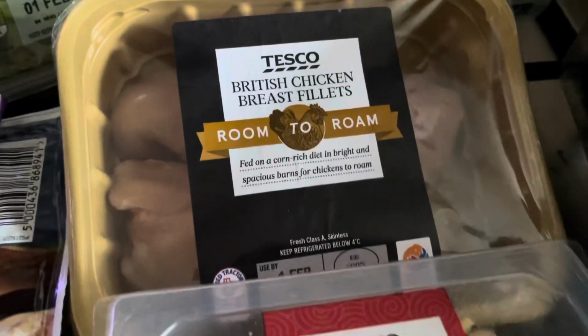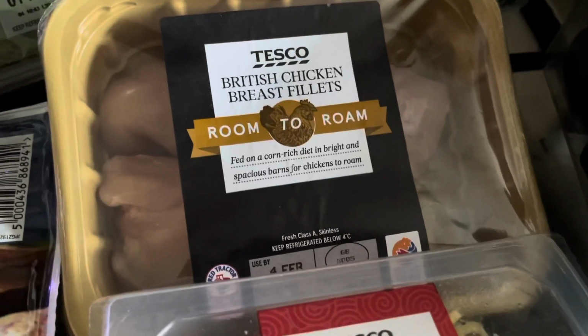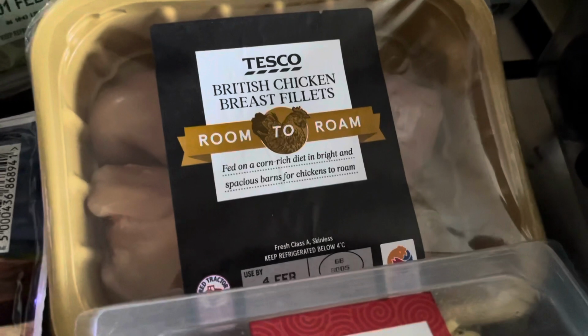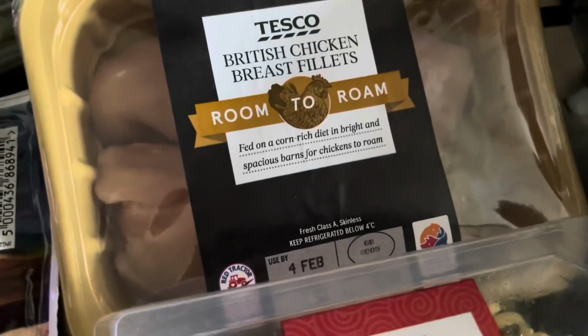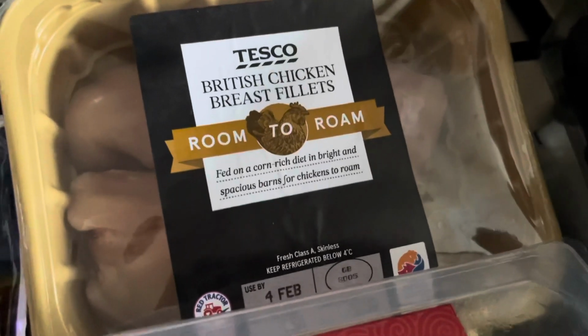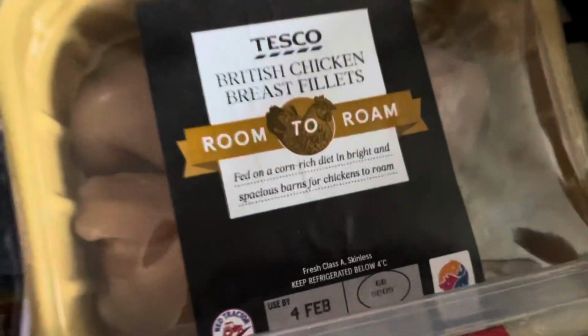Then again, I've got the British chicken breast fillets. These are the best ones there, because obviously they do the cheaper ones, which isn't actually much cheaper, to be honest. So it depends on how much you want to spend. For two, it's £3, and their normal two pack is something like £2.85, so it's only about 15p more for a slightly better chicken breast.